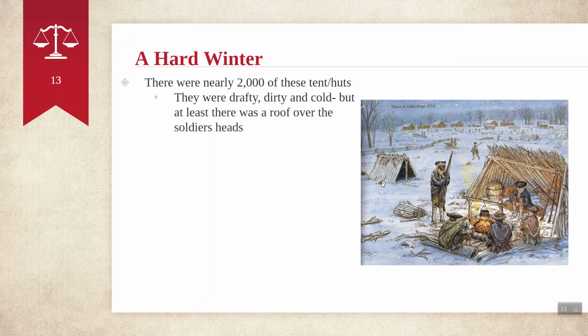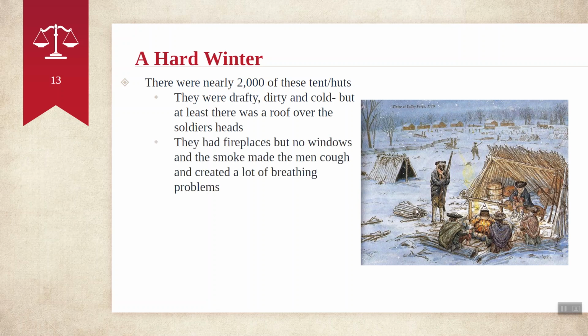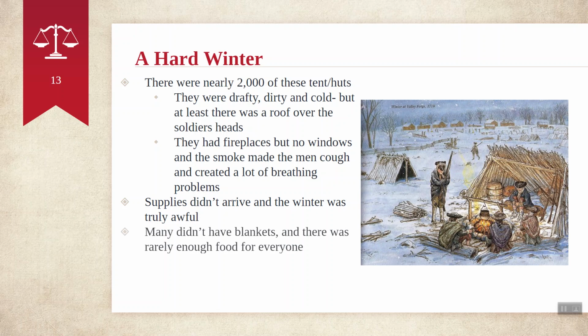They were very drafty, dirty, and cold, but at least there was a roof over the soldiers' heads. They did have fireplaces, kind of close, but there were no windows, so the smoke made men cough so badly, and it created a lot of breathing problems for the men of the Continental Army. Because the winter was so bad, and because the British had control of Philadelphia, supplies didn't arrive, and the winter was truly, truly awful. Many of these men didn't even have blankets, and there was rarely enough food for everybody. So many men were hungry.